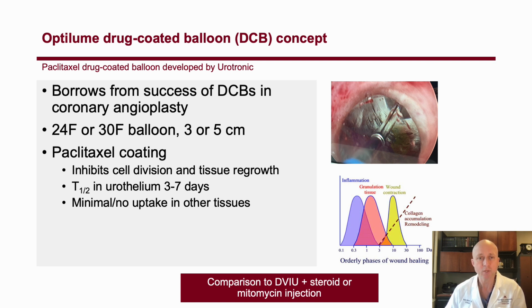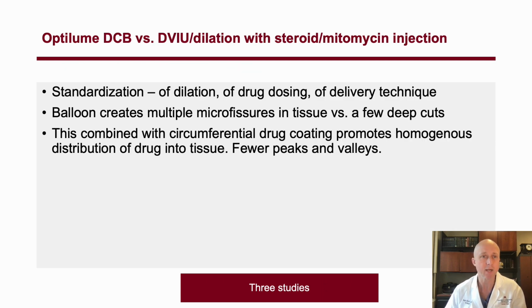So why, might you ask, would we want to do this instead of, say, DVIU plus steroids or mitomycin injection? There are some possible advantages. First, there's a standardization of everybody doing dilation without some people doing DVIU, others doing dilation. There's standardization of drug dosing and of delivery technique of the drug.